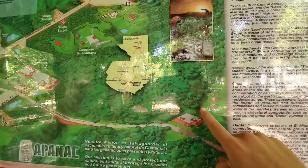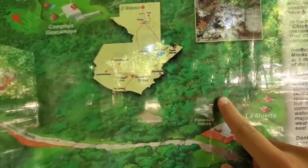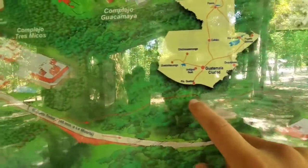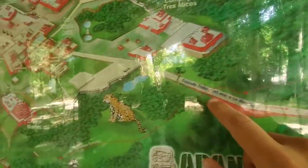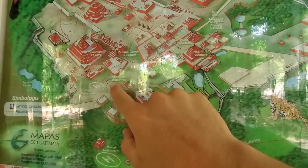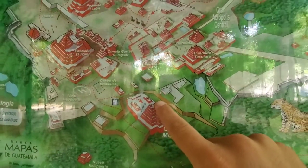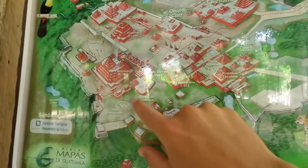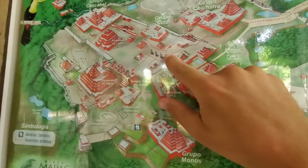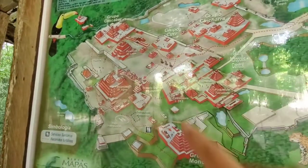So yesterday we arrived here at La Muerta. We went here. This is the petroglyph. And we went there. We arrived here. This morning we went here to watch the sunrise. And today we're doing something like this. Maybe a little bit of this. And then coming back.